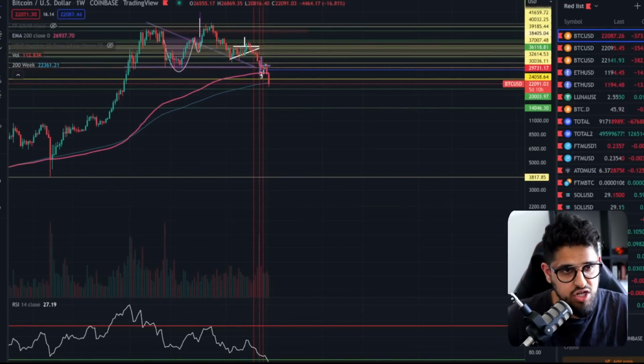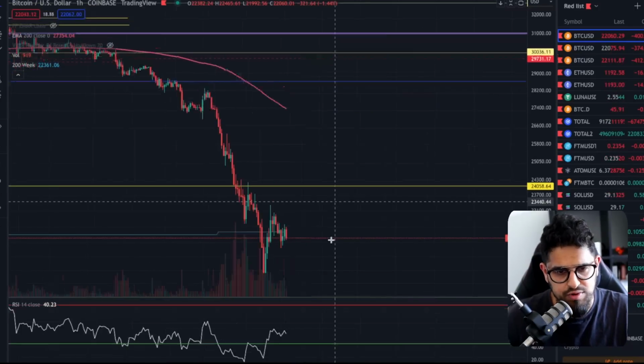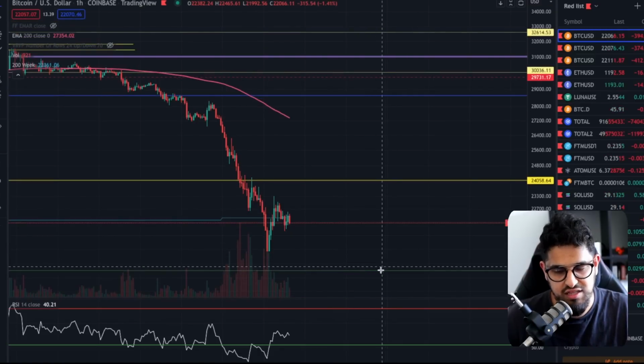Now, what does that mean in terms of chart patterns? Where are we at here on the hourly for Bitcoin? Let's just switch across to the hourly here. And what we need to look at is we've got this support here at 20,800. If we lose 20,000, guys, things can get really, really horrible to the downside.